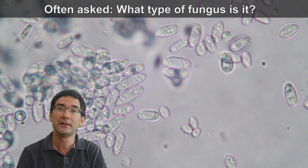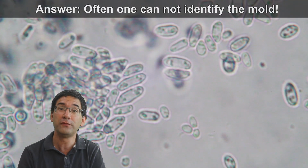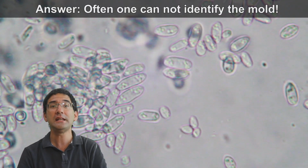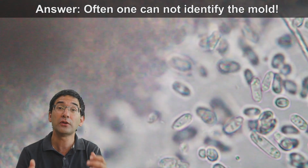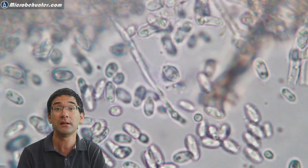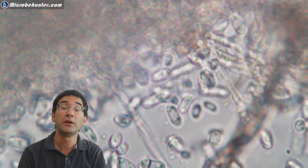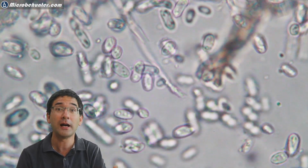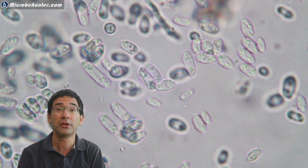And I have to admit, no, I cannot, because there are so many different types of fungi around, and in many cases, microscopy alone is not enough. So what you have to do is you have to actually do some kind of biochemical test to determine what type of fungus it is, especially if you want to identify it all the way down to the species. Probably you have to do some kind of a DNA test because many fungi have not been characterized yet.